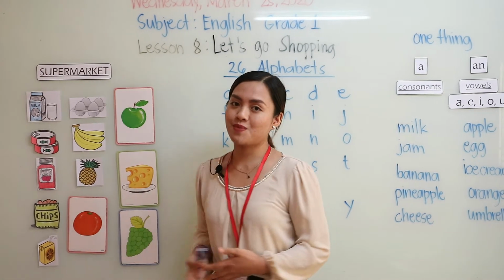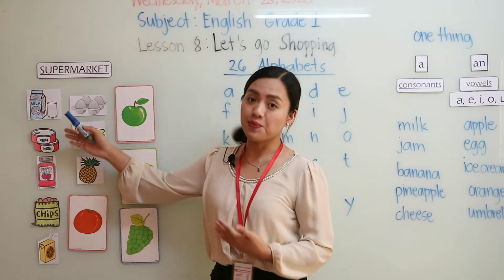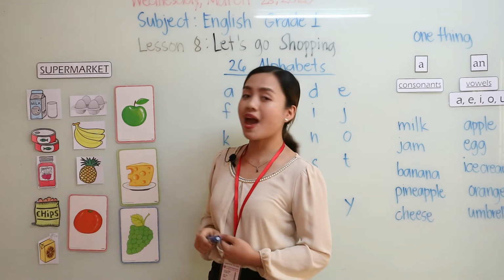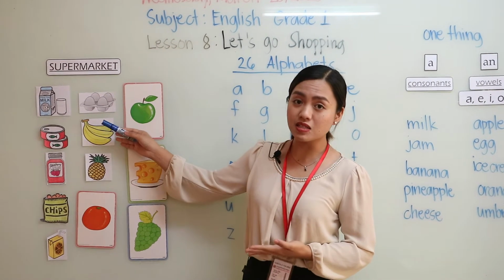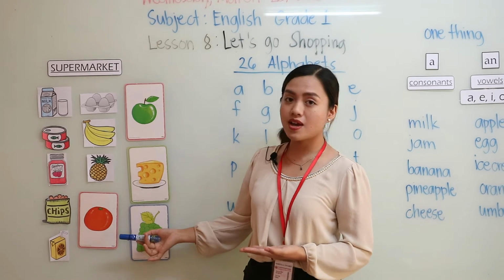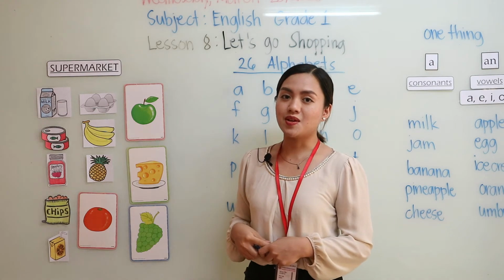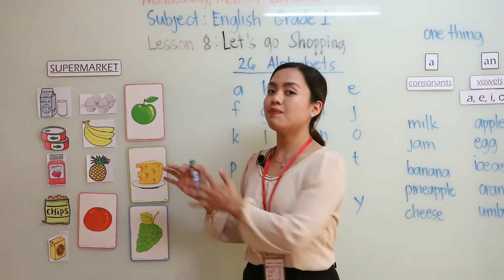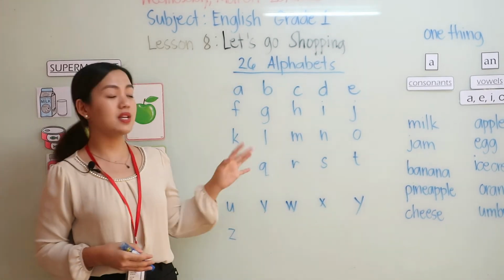And inside the supermarket, we can see a lot of things we need in our everyday life. So we have here milk. I know that you love milk. We also have here canned goods. We also have here jam, chips, juice. We also have here eggs. We have here bananas, pineapple, orange, apple, cheese, and we also have here grapes. Okay, so these are all things that we need inside our house, and we can buy all of these things inside the supermarket.